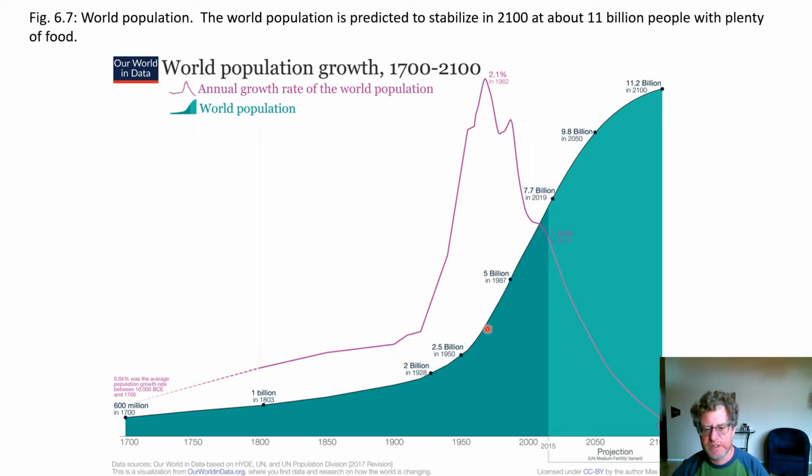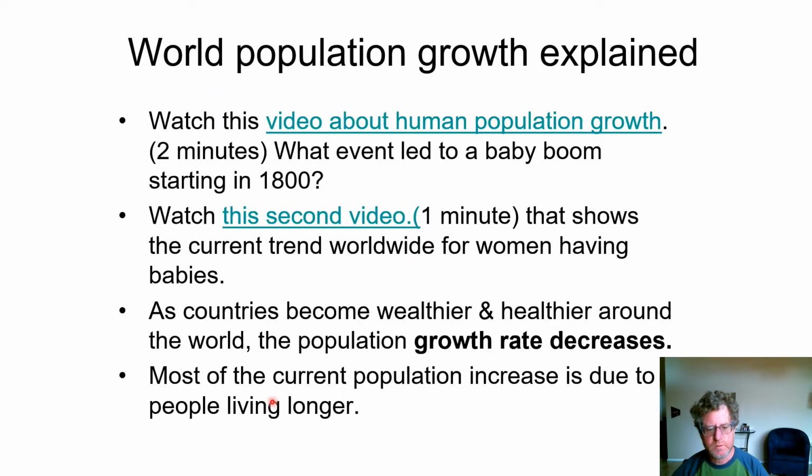Part of the increase in population now isn't due to more people being born than dying. It's due to just people living longer. And we know that as countries become wealthier and healthier around the world, the population growth rate decreases, and a lot of the increased population is due to the fact that people are living longer. Watch these two little videos about human population growth, and the current trend worldwide is women having fewer babies.